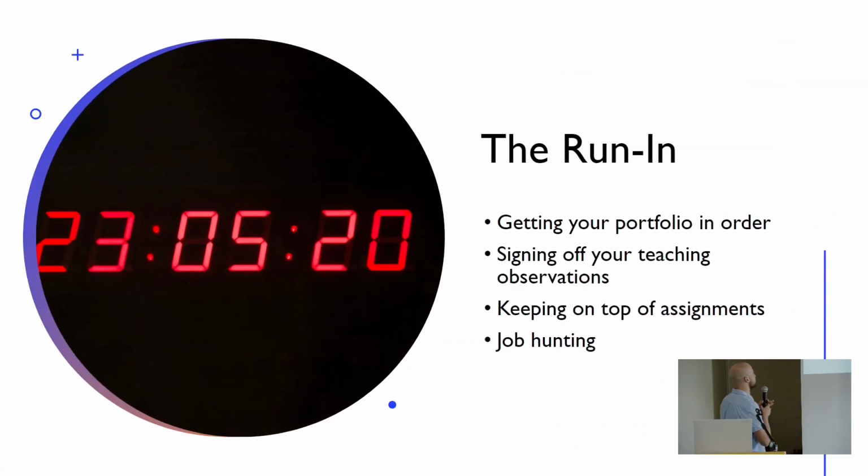So the run-in isn't the worst part, I would say. There's a point around February where the assignments do build up a little bit, so make sure you've got things done well in advance for them. But when you get to the run-in, the main thing you need to do is get your portfolio in order. You do have until the final day of the course to do this, but don't do that. Do not leave it to the last day of the course because you will have forgotten some piece of paperwork, something like that. So keep your folders in order. Make sure you keep hold of as much stuff as you can, and you shouldn't have any problems getting it signed off on the last day of the course.